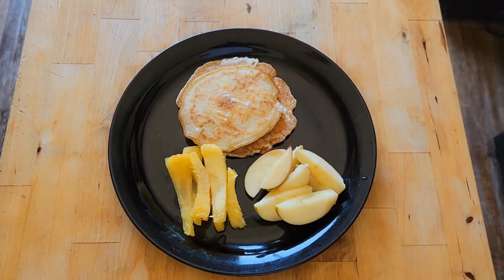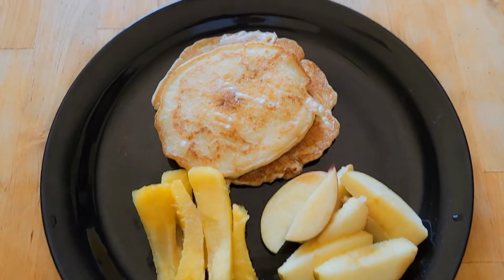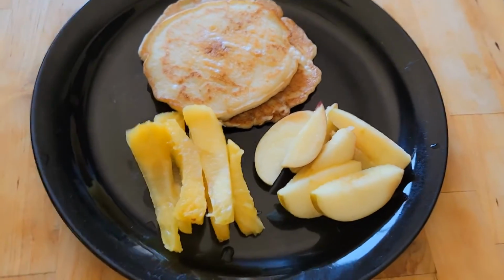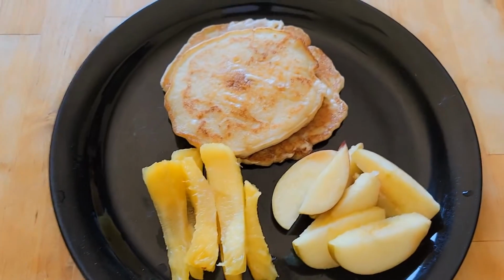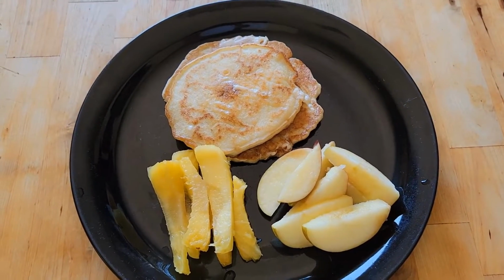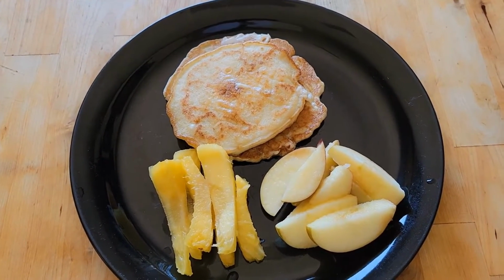So this is what I'm having for breakfast. I had a taste for some pancakes, some apple slices, some pineapple slices, and that's what's for breakfast. So let's get into this day.